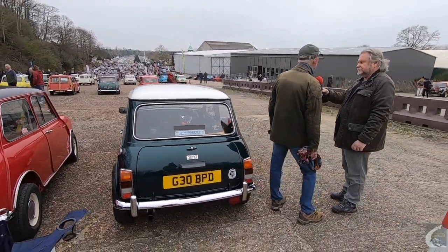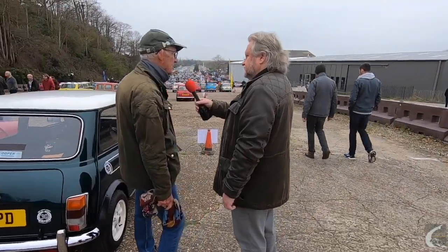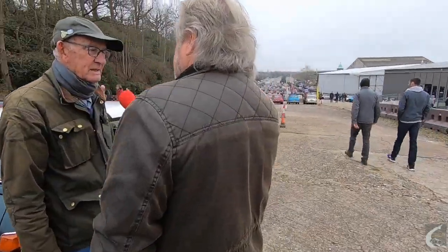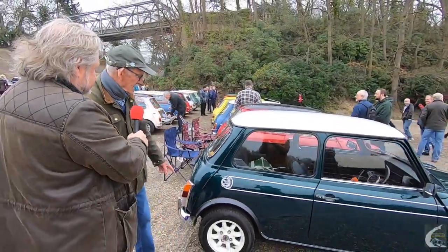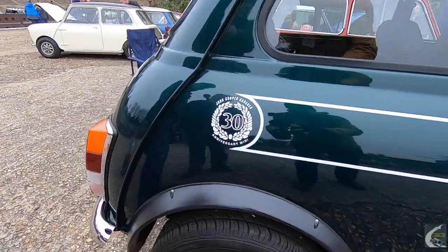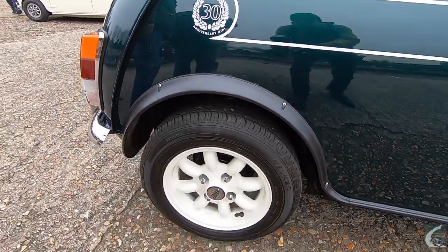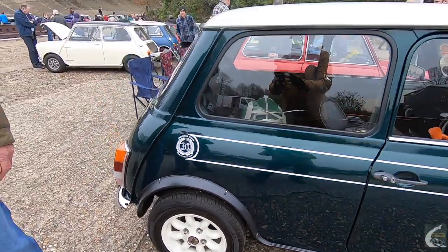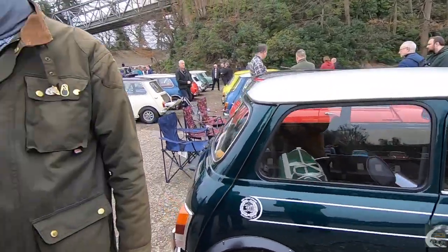They were celebrating 30 years of the World Championship Formula One. Mini was celebrating 30 years of production, and this car commemorates that. You can see here on the side signatures of the Cooper 30 anniversary model, and the engine has been tuned up, works very well, passed its most recent MOT yesterday.